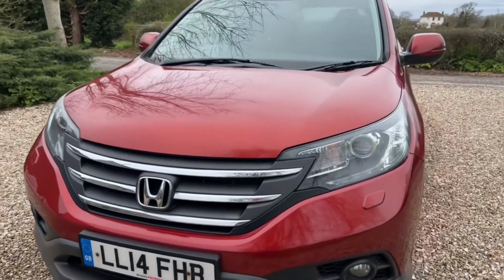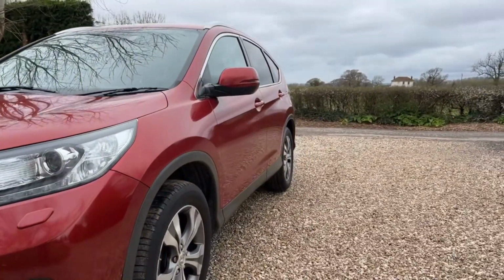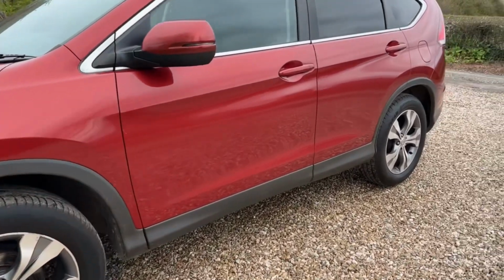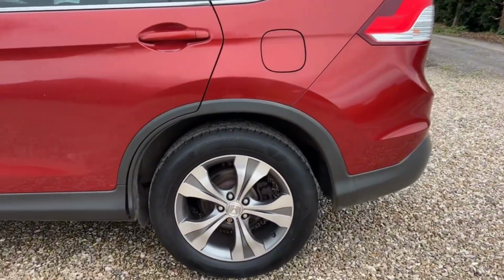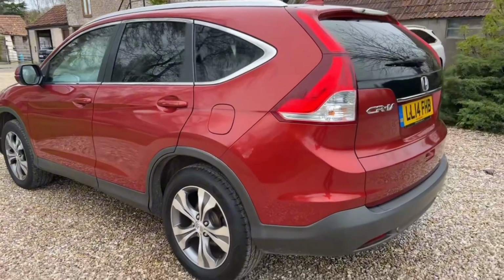Front of the car is really clean, lights and lenses, no cracks or condensation. Near side of the car, very smooth in the panel work. Can't see any obvious indentations there at all. Panel works are generally good, just the odd tiny little sort of stone chip marks that's been touched in over the years. I'm talking minimal stuff, by the way. And the back.